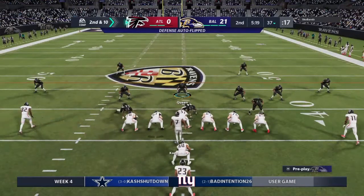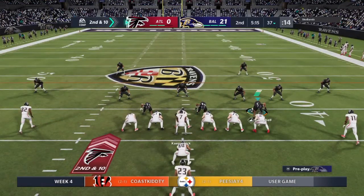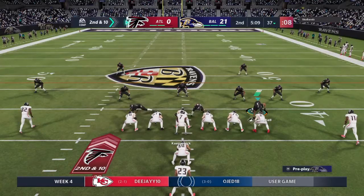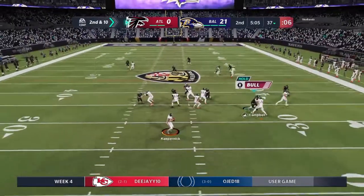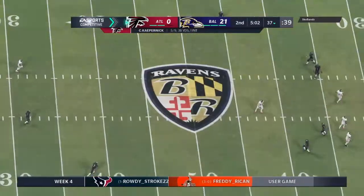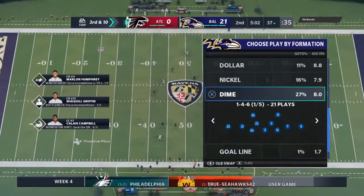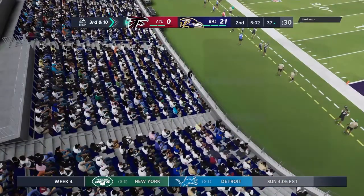So after the run for no gain, here's 2nd and 10. Now Kaepernick. And that is incomplete. A lot of force bearing down on him there. He could not hang on. It's 3rd down. Talk about it takes all 11 to play good defense. We've seen that in this ball game.